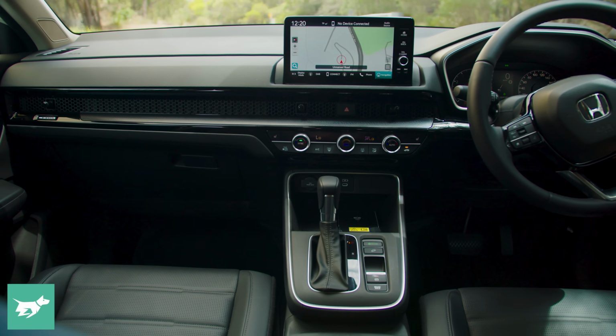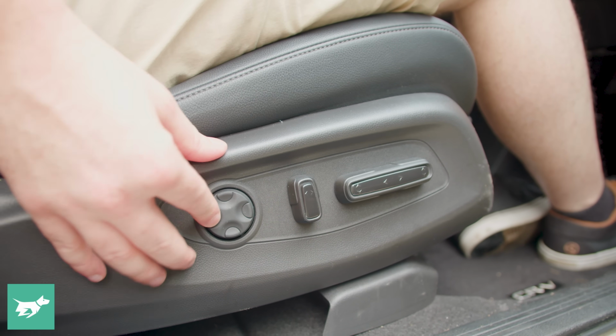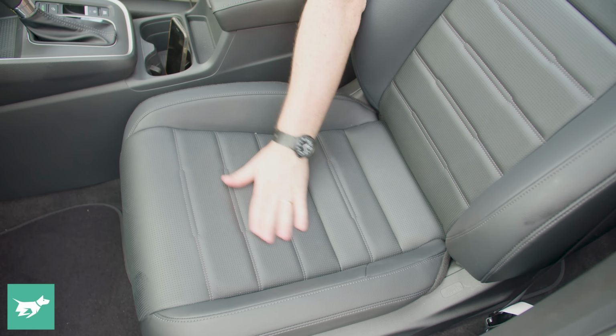Touching on some of the more basic aspects of the interior, visibility is pretty good, and I think the driver's seat is pretty darn comfortable. It's got power adjustment on the driver's side and the passenger side, though I will note that only the driver has lumbar support on this model. The passenger is unfortunately restricted to 4-way adjustment.